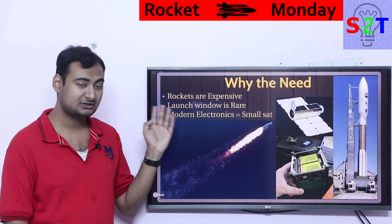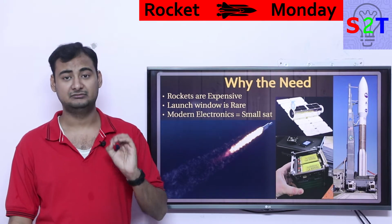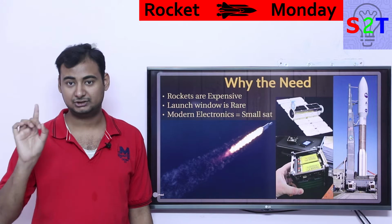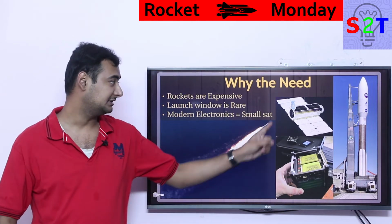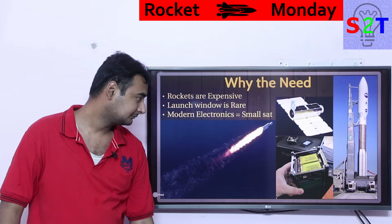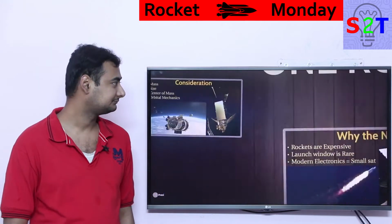You have to understand, because our electronics has progressed so much, our satellites can now be very miniaturized, basically like a CubeSat. One CubeSat is 10 centimeter by 10 centimeter by 10 centimeter, a 10 centimeter cube. So you can have 3U, which would be 30 by 10 by 10 centimeter. And these are done for school projects. Understand this, our electronics is that good nowadays, even for a college project.